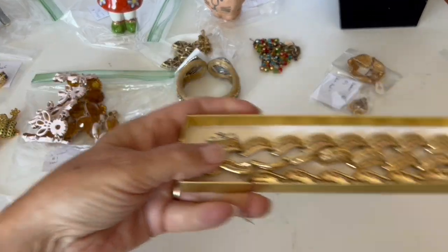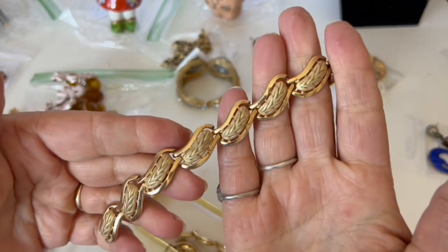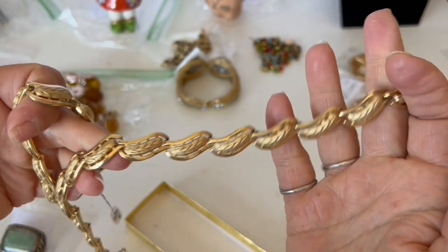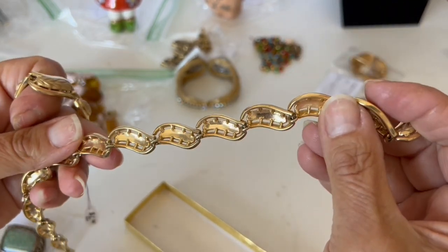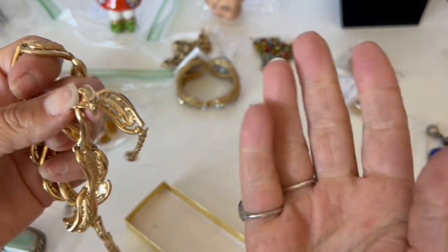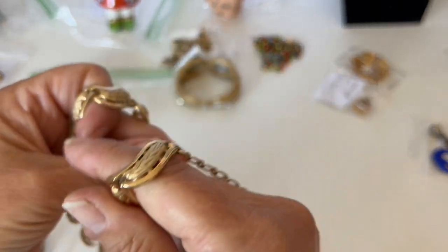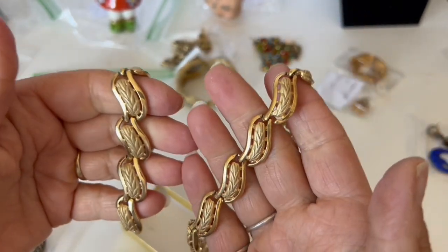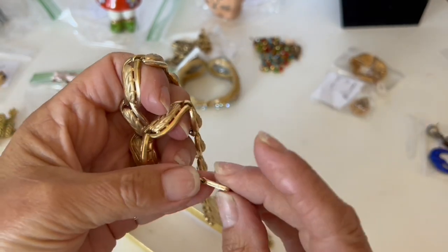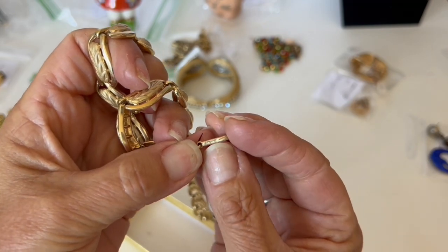As I was leaving, I stumbled across a Trifari set. Little bracelet and necklace demi-parure. For those of you who don't know, a parure is a set of 3 items. It could be a bracelet, necklace, and earrings. It could be a brooch, a necklace, and a bracelet. And a demi-parure is 2 out of the 3 things. So this would be a demi-parure. It's in absolutely beautiful condition. It's got the older Trifari sign right here.